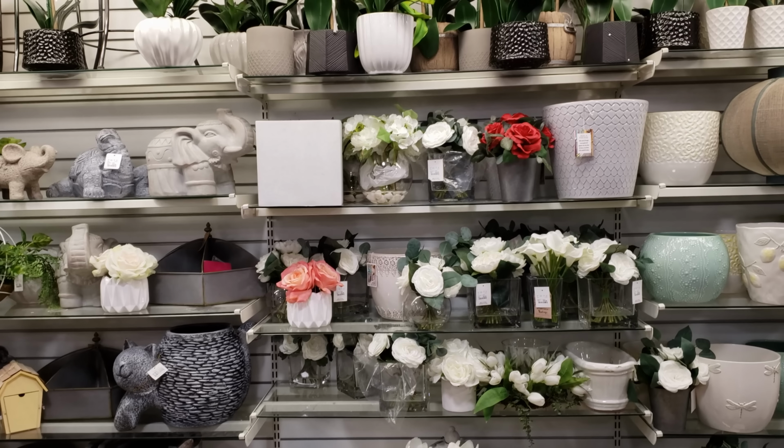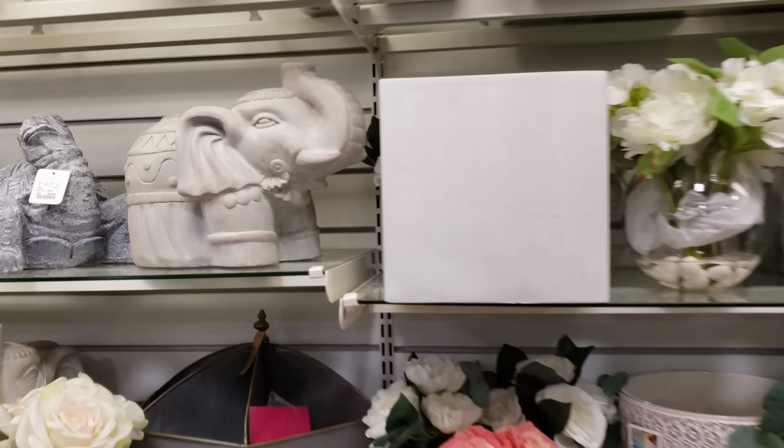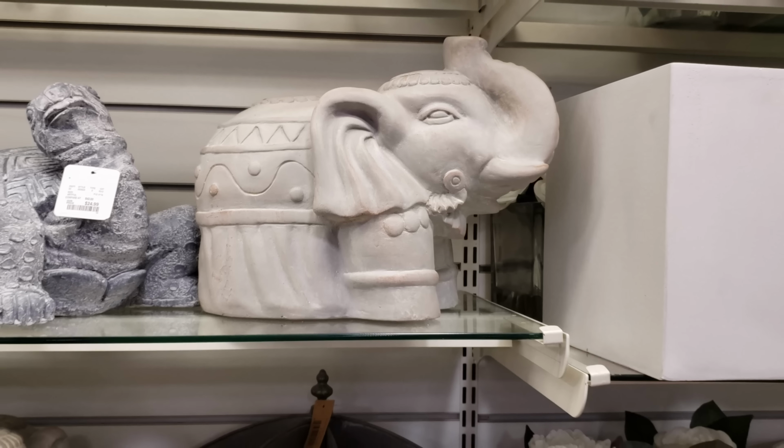Look at that elephant one. Ooh, is that a planter? You know what? I have to go look. There's people right there. I didn't want to bother them. Oh no, it's not. I thought you could put a plant in there.